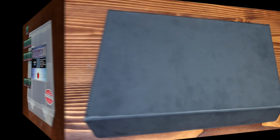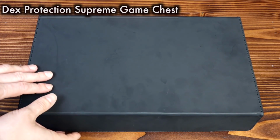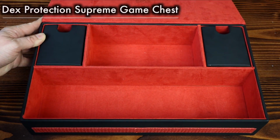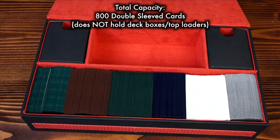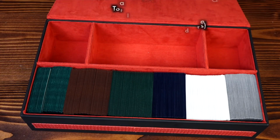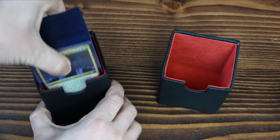Speaking of which, the Dex Protection Supreme Game Chest is one of the best cases for storage, transport, and organization on the market, if not the best. And out of all of them, this one is quite possibly the best for your cube right now. The game chest can hold over 800 double-sleeved cards between the top and bottom compartments, not to mention a significant amount of dice and tokens in its 2 slide-out trays.